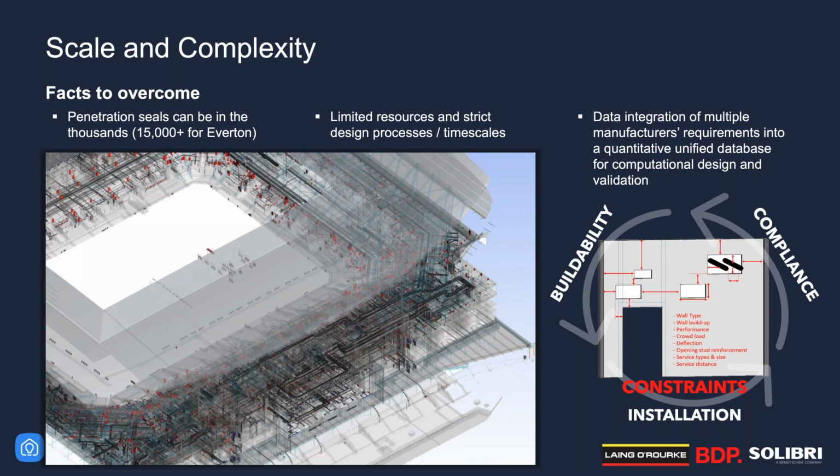So, as BDP and Laing O'Rourke, one of the main factors to overcome was the complexity from a design point of view. The complexity in this case has multiple layers. The size and the type of the project is a major factor. The number of penetrations and variances causes this complexity to grow exponentially. In this case, Everton Stadium has over 15,000 penetrations. The image on the left of the slide can give you an idea of the complexity we're dealing with. The seals are the ones in red.